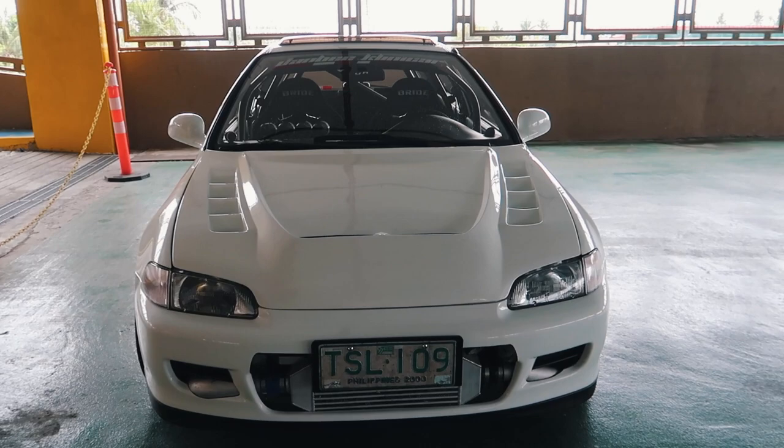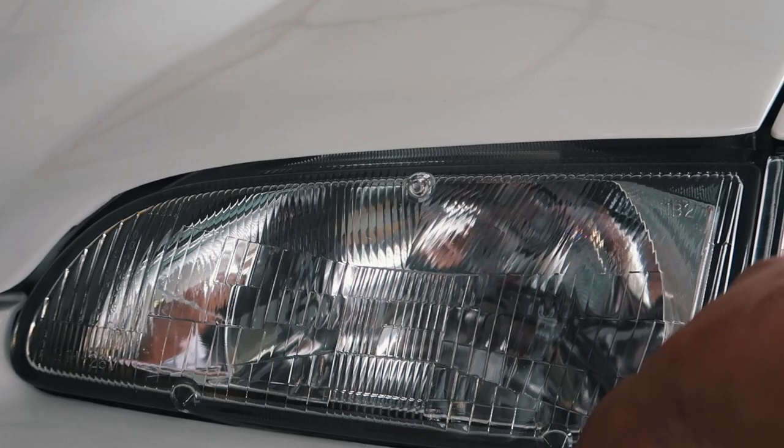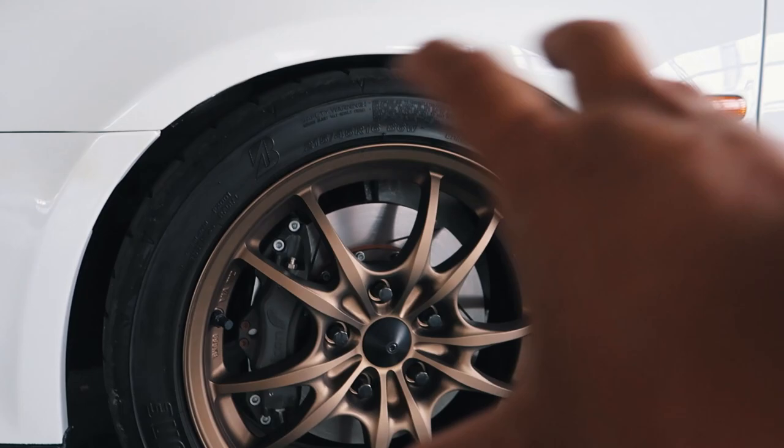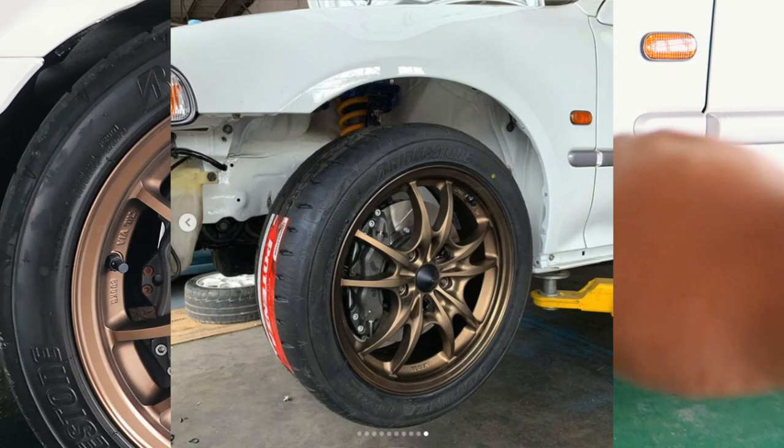Okay, start tayo dito sa front. Intercooler, pipings, monster hood. But check out the headlights. Got nipples? Naka monster hood with all the scoops. Yan. Coming from the brakes and wheel set, I was amazed. Basta. Sobrang legit. Naka Potenza, which is the RE71 pa.